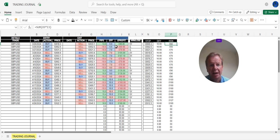So there's that one, and then you can see the next one down was a loss, bought at 12,662.5. I say these are just examples, they're not real trades. Sell 12. And you see it's come up red, -10, it was 6. And you can change in here, obviously, if you're doing pound per pip, how much pound per pip you want.